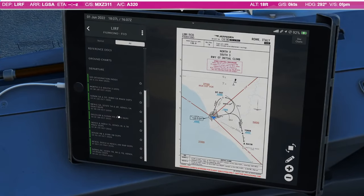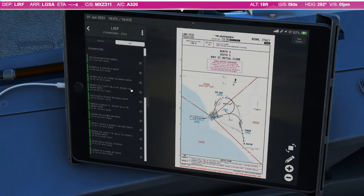Richard V would like a CPDLC tutorial. Yeah, so if I can work out how to use it on VATSIM, Richard V, then that's definitely something we can talk about. And if I can get it working on the stream, then I'd be happy to do a tutorial on it as well.